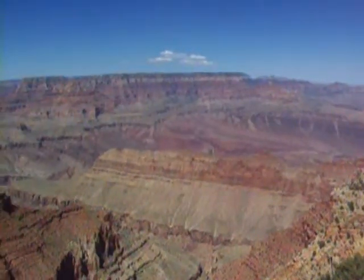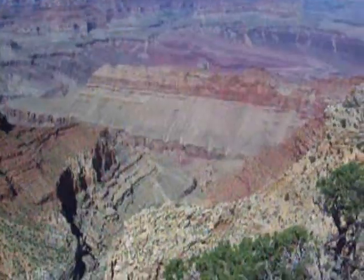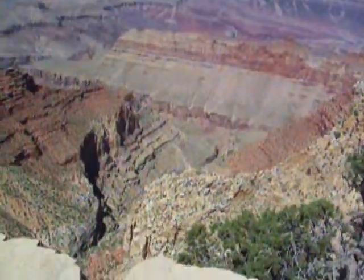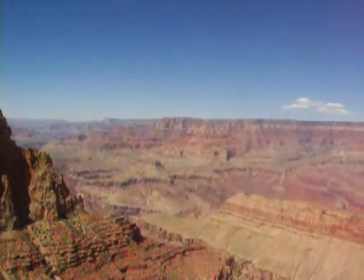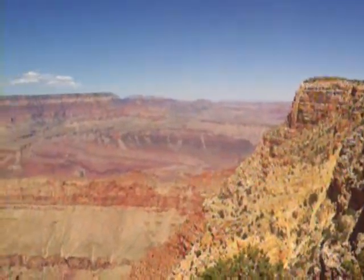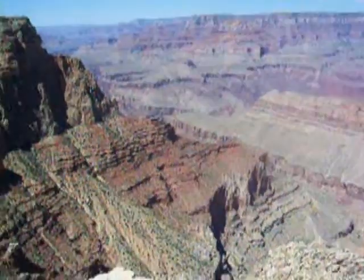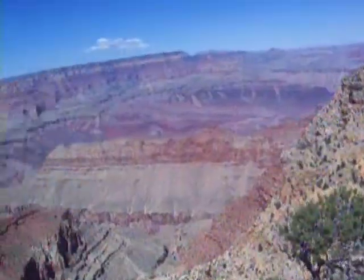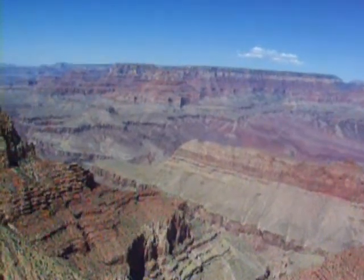Out this view. It's all open. Looks like a painting, 3D. If you look at it, it looks like a painting on a wall. That's probably the best view we've seen all day. Now this is what I pictured the Grand Canyon to be like. And it just goes on forever.